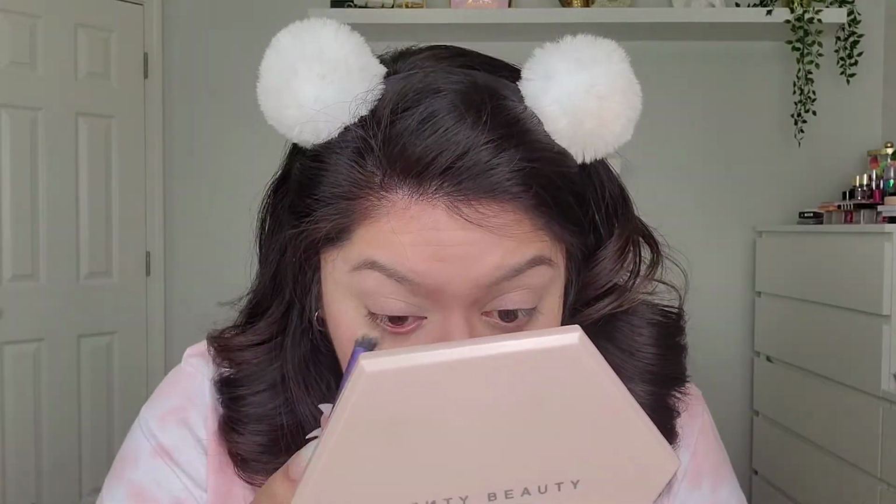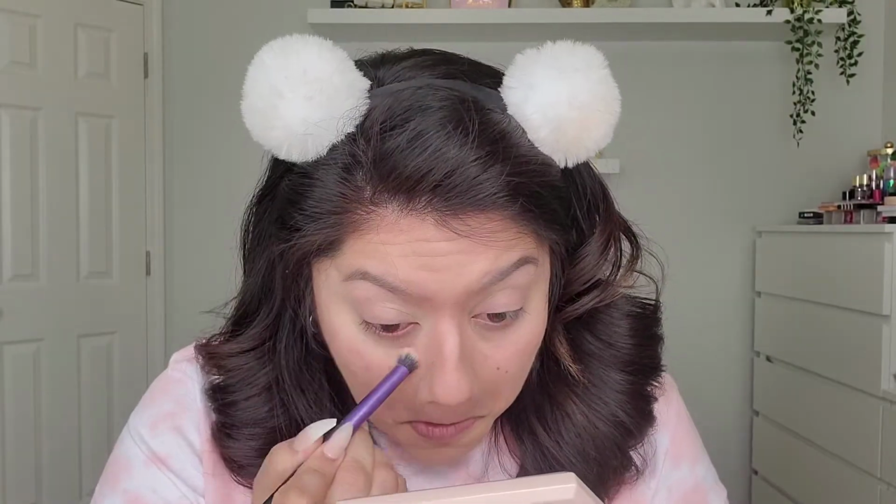My eyelids are super dark today, so it needed that. There you go. I mean, it's not full coverage, I wouldn't even say medium. It's definitely light coverage, but light is better than no coverage. No coverage on my under eyes, no. I'm gonna go ahead and dip again because I'm trying to see how it will build. Just because my under eyes need a little bit more. I think my eyelids are good.